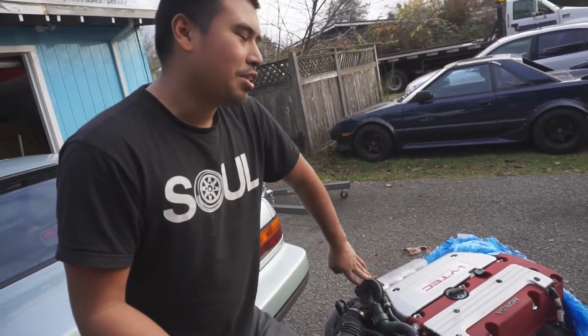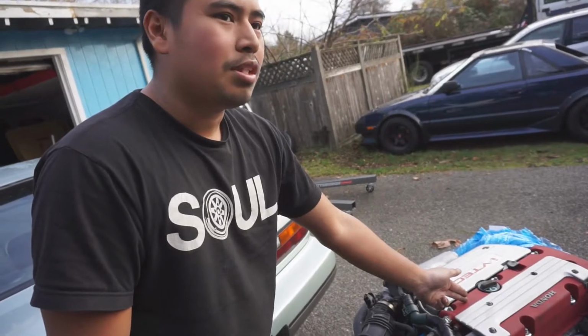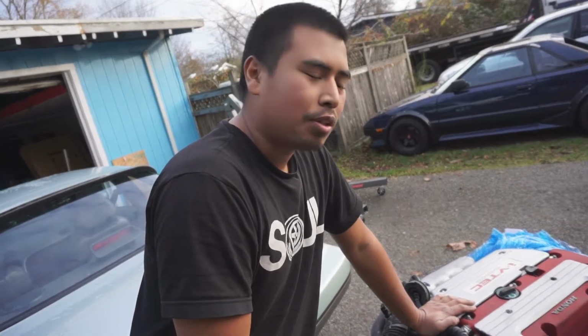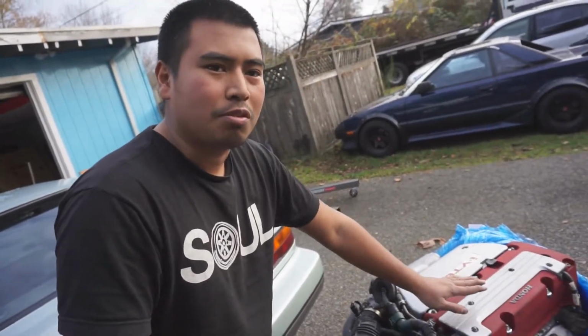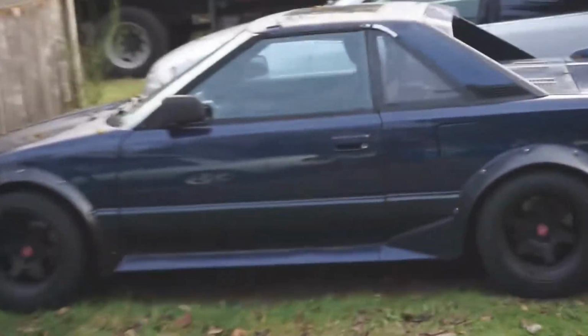Interesting. So for those of you guys that don't know, this is a K20A Type R. It comes out of a DC5 Integra or an Accord Euro R. But they weren't available here, right? Yeah, it was overseas only, never available in the USA. So 220 horsepower, 8,500 RPM redline, and it's all aluminum, so very lightweight. Anyways, that's going in the MR2.